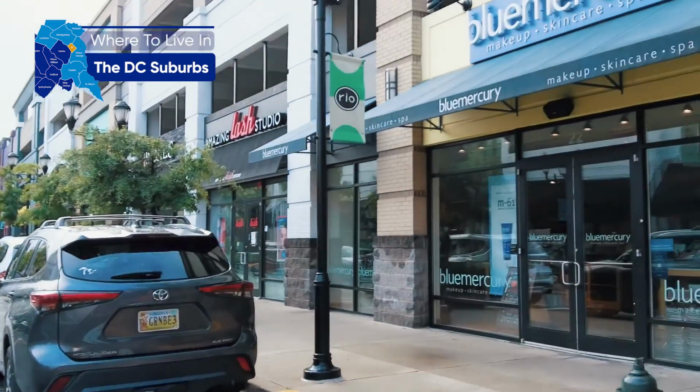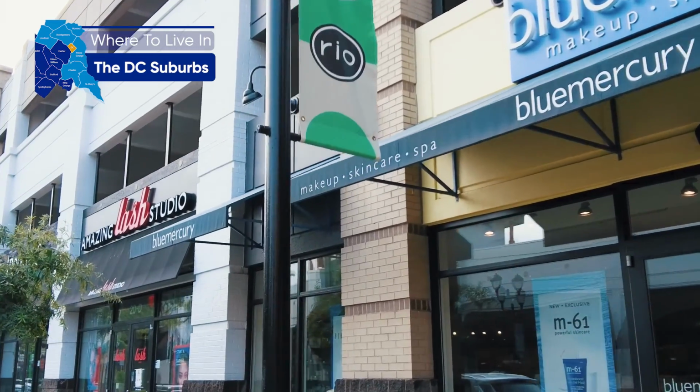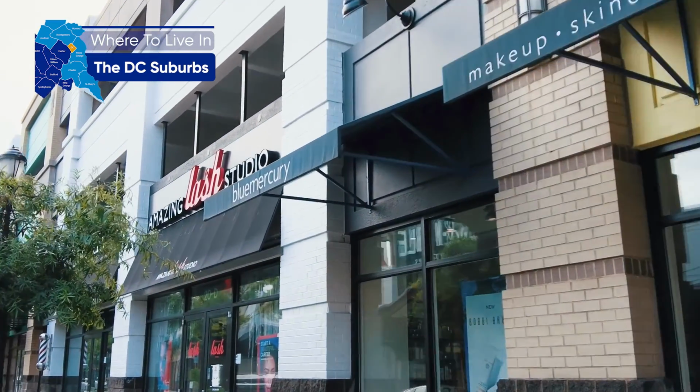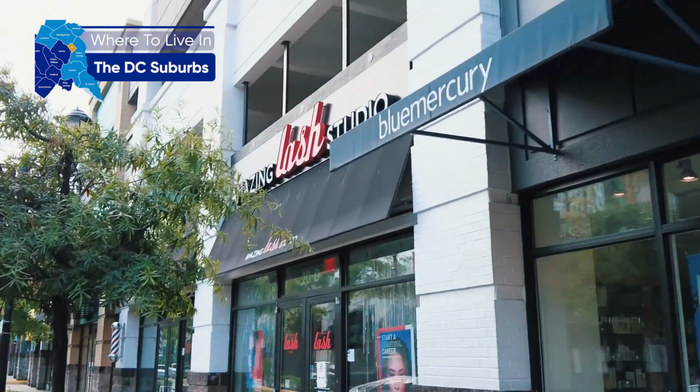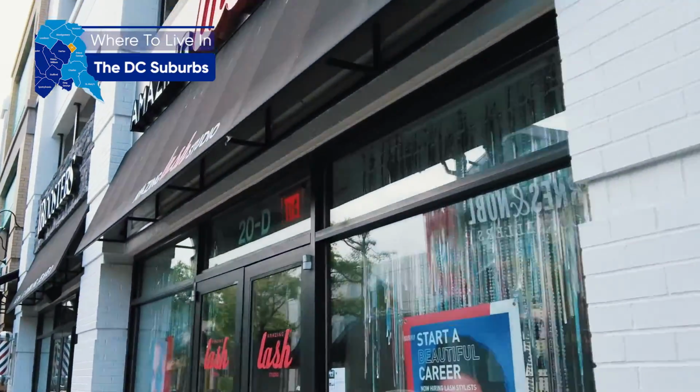So on your left is going to be Barnes & Noble. On your right is the Blue Mercury, and they have a lot of things for you. You've seen a few Blue Mercuries in the area, right? Then there's the Lash Studio, and both of these places are very busy. So all your health and beauty needs can be met just here.